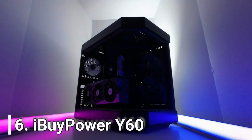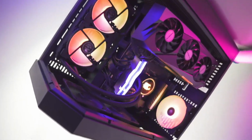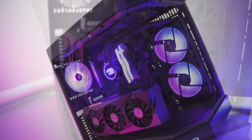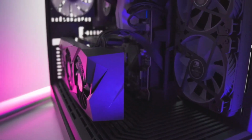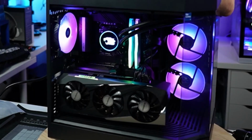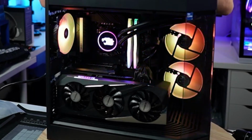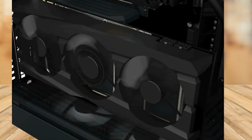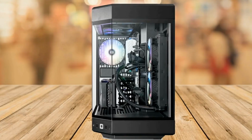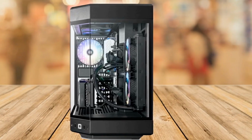6. iBuyPower i60. The iBuyPower i60 is a great gaming PC if you want an eye-catching system that plays games well while showcasing what's inside to full effect. Our review unit packed powerful components inside the Height Y60, a mid-tower case from iBuyPower's sibling brand that's nearly all tempered glass on two sides, making it look a bit like a giant fish tank.